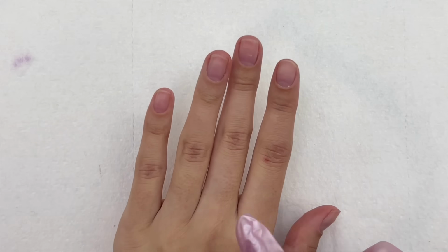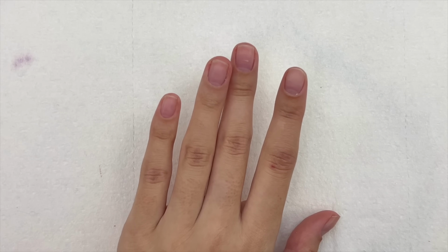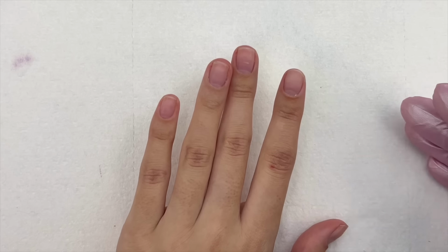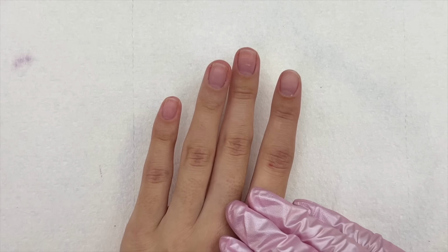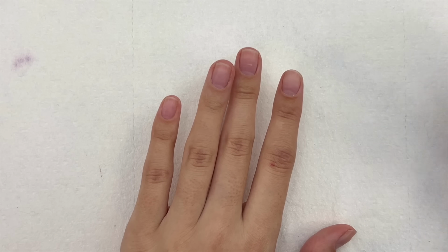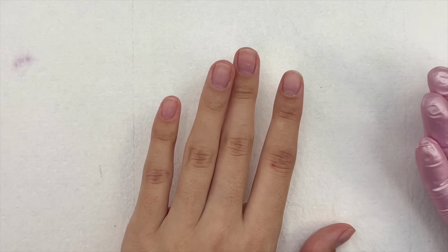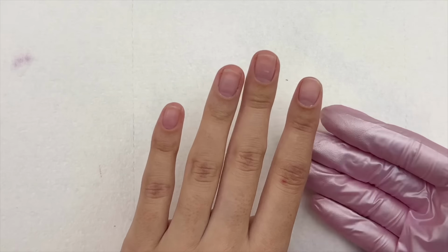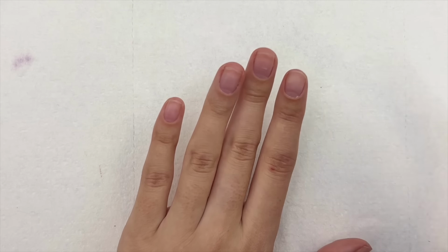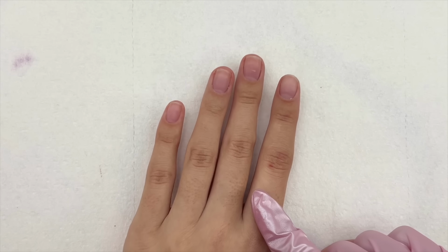I also think I remember seeing a comment of somebody asking if I could show the process of me applying my peel off base coat, so I am going to go ahead and do that in today's video. Generally, I don't show me applying my peel off base coat, because most people, when they're doing their nails, are doing natural nail prep for the longevity and the longest wear. So that's generally why I don't include it, but I am going to include it in today's video.